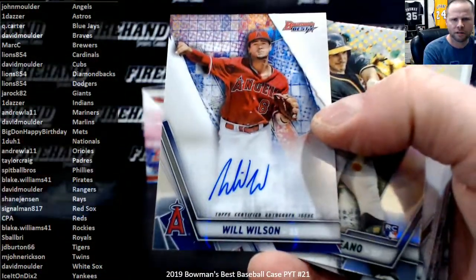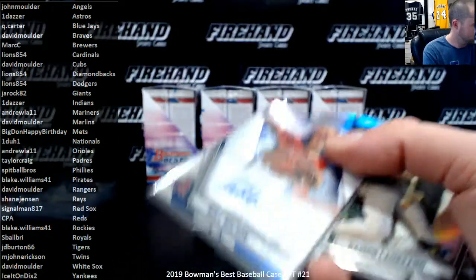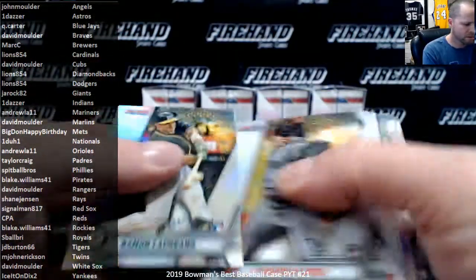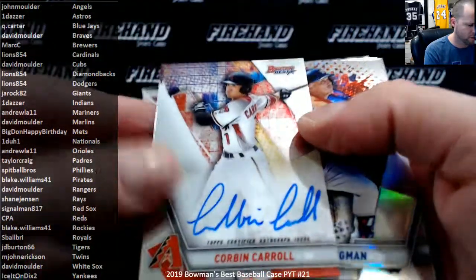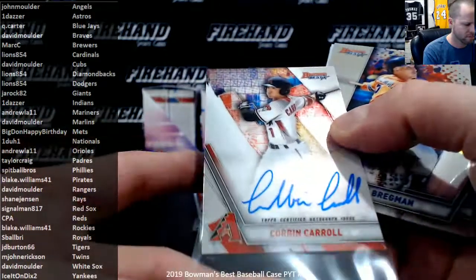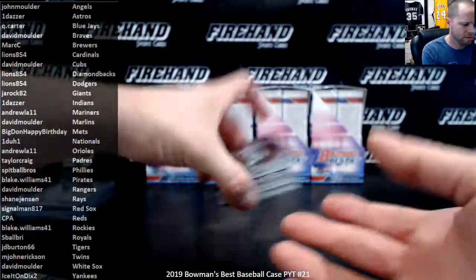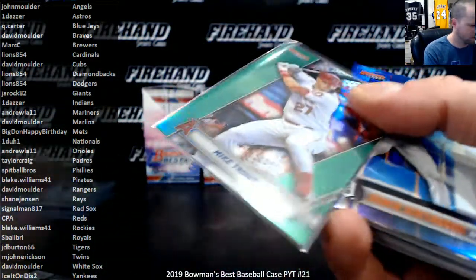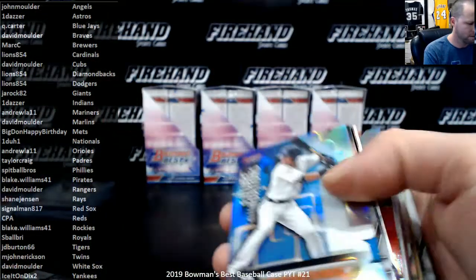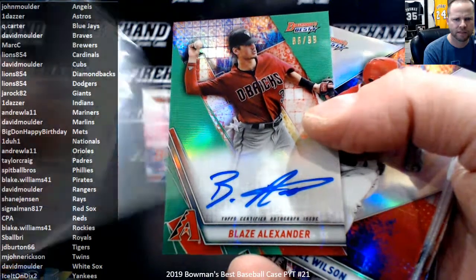Will Wilson for the Angels. Base autograph, John Mulder. Atomic Chris Sale. Corbin Carroll autograph, the Diamondbacks and Lions 854. Green to 99, Mike Trout, 11 of 99. John Mulder and the Angels. Blaze Alexander, green refractor auto, 86 of 99. Those D-backs and Lions, 854.